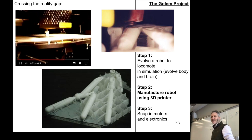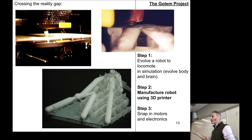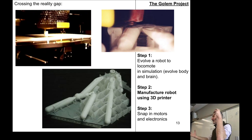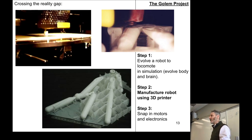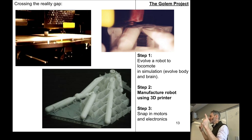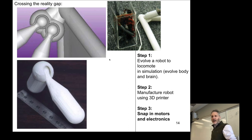They would print this out during the day, and then in the evening they would immerse this in a fluid that would overnight gradually eat away thin parts of the thermoplastic, and then they could pull the robot out of this support material in the morning, snap in the motors and sensors, put it on thick carpet, cross fingers and toes, and hope for the best. Okay. So motor and electronics, it's obviously not completely automated yet.